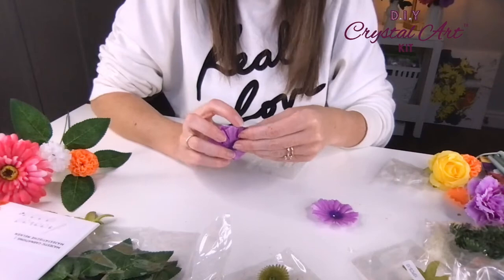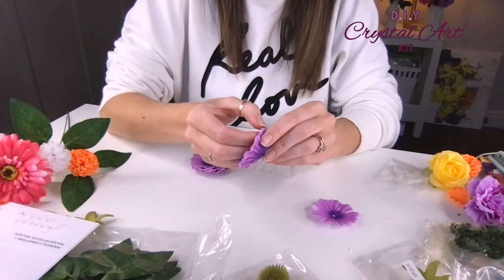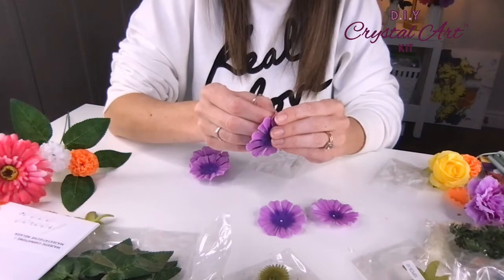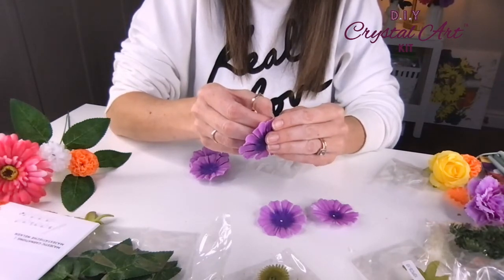We're going to go for 3 of our smallest petals. And because these aren't quite so condensed down, I don't even bother ruffling these ones. I can just pick them apart very simply. We're going to go for 3 of our smaller petals.